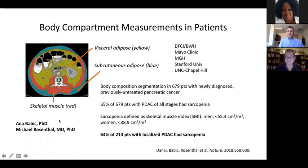So basically we can use this approach to find the L3 vertebral body and essentially paint or quantify the areas of visceral adipose tissue, subcutaneous adipose tissue, and skeletal muscle. And at the L3 vertebral body, this is thought to correlate well with the total body skeletal muscle and adipose tissue in patients.